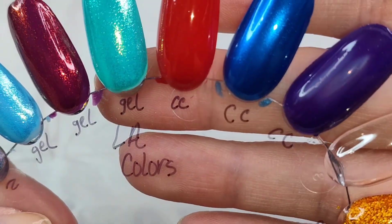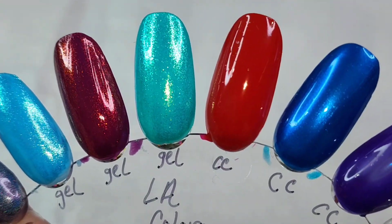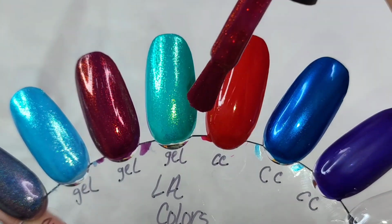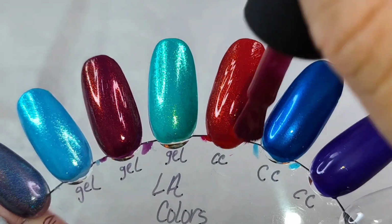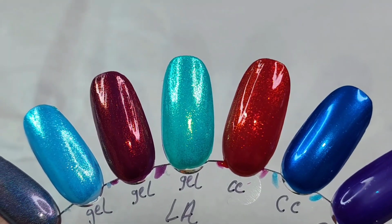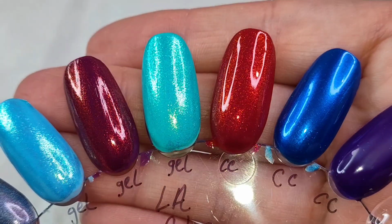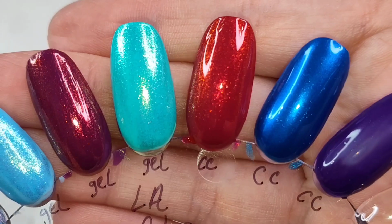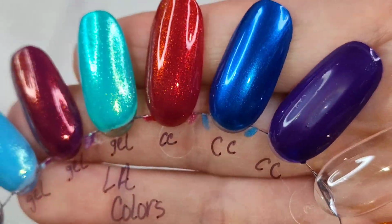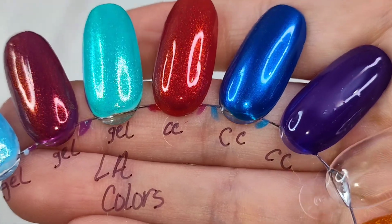I am gonna try, and maybe do this one. Let's just try it. I'm gonna put it over a red. This is an LA Colors polish. Oh, I kind of like how that looks too. Wow. So yeah, there it is over a red polish. It just turns it into a shimmer, and I love that. You don't even see, well, I will say you might see a hint of that purple base.